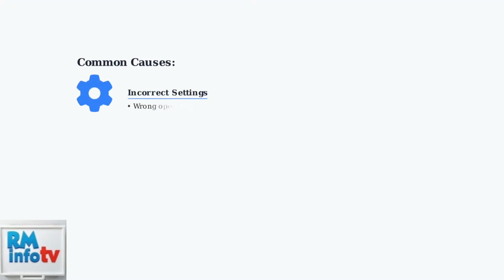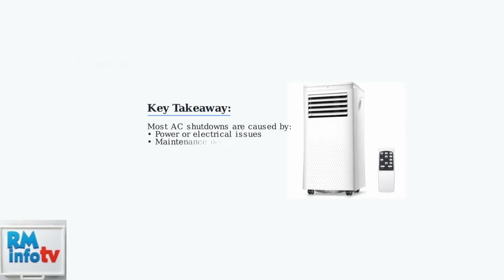Finally, incorrect mode or temperature settings. If the unit is set to an inappropriate mode or the temperature setting conflicts with room conditions, it may cycle off unexpectedly. Understanding these common causes is the first step to solving your AC shutdown problem. Most issues are preventable with proper maintenance and correct settings.